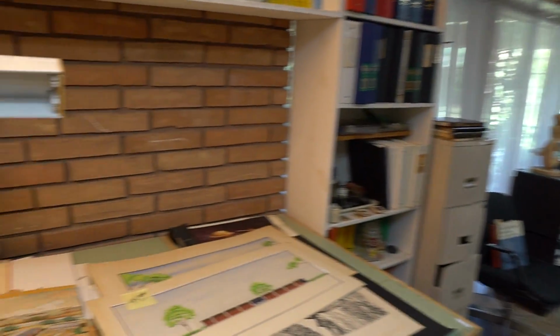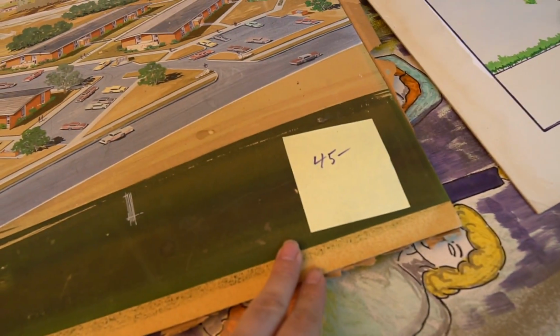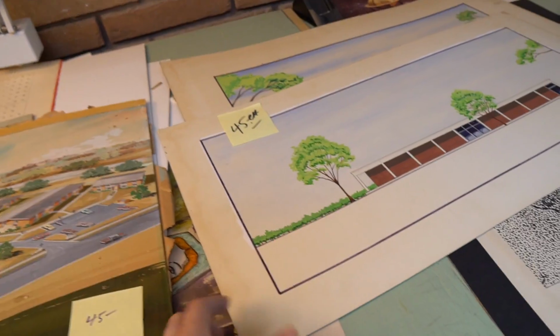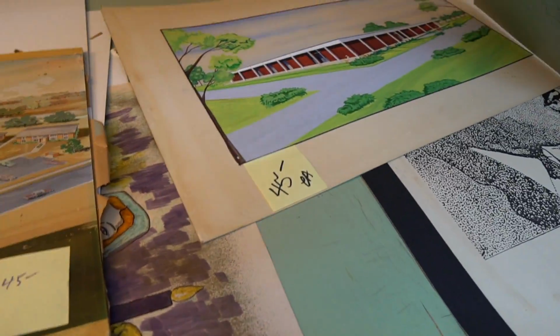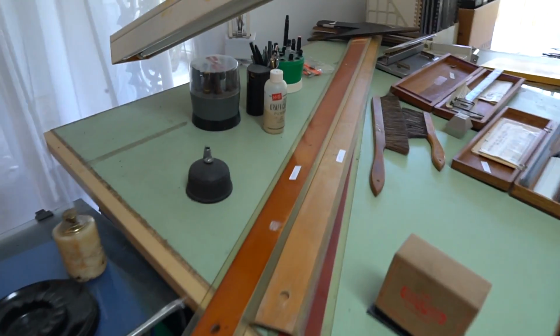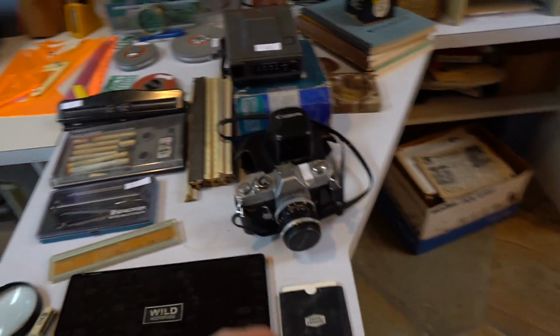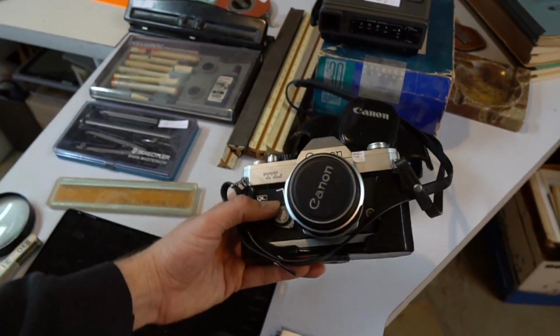Dude, this room is so crazy. So the guy was an architect, and I really wanted to grab this, but they just told me it was $45. Tripping. So each, I guess, color drawing is $45, which is a little bit stiff. But dang, dude, these drawing tables, all the ancient rulers, the chairs. This really is a time capsule. It's super cool.